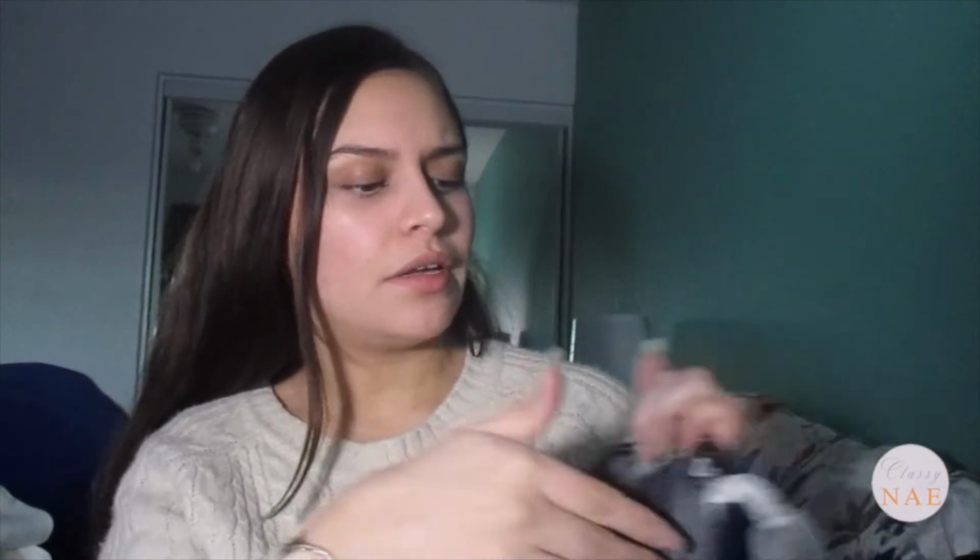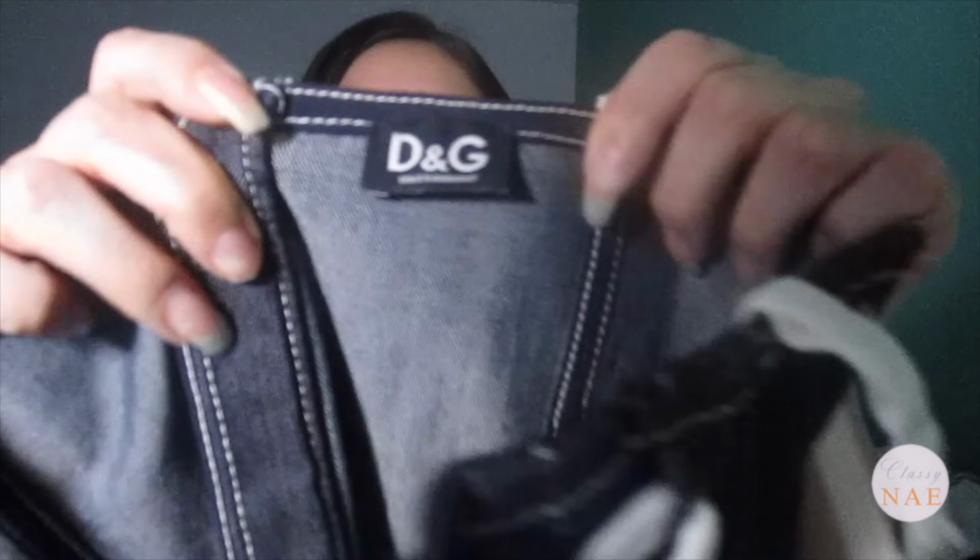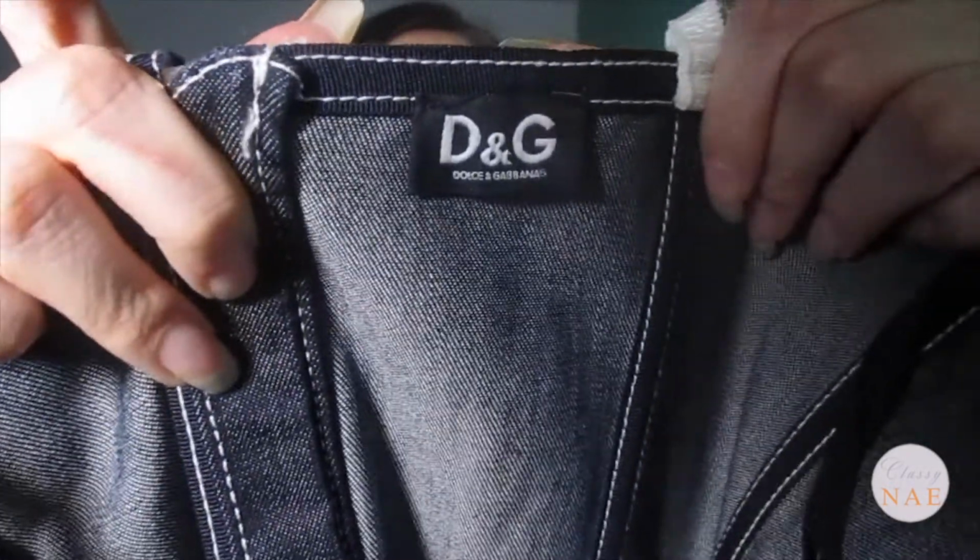Okay, now this dress I was actually really surprised to have found there, especially for the price I got it at. It was insane. Here is this denim corset dress. Very beautiful. It has these shoelace-like details down the front. Really nice. But it's actually a Dolce and Gabbana dress. It's crazy.